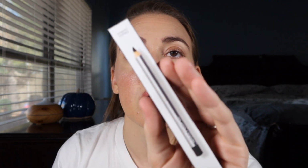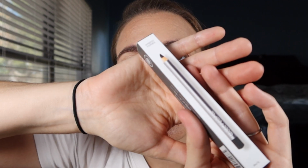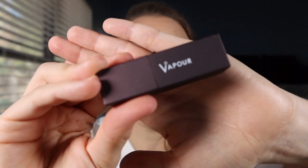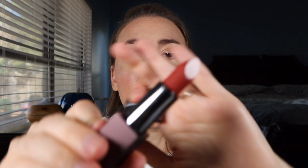Then we have a couple of makeup things. So we have the Well People Hypnotist Eye Pencil in brown. And then we have the Vapor lipstick, the High Voltage lipstick in Adore, which has carmine in it, so I cannot use this one. But I'll show you the color of it if that is not a concern to you. There's only one of the High Voltage lipsticks that doesn't contain carmine, and I'm pretty sure it's Kjaer. I do have that one. I haven't tried it yet though. I should pull it out.